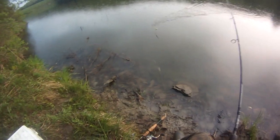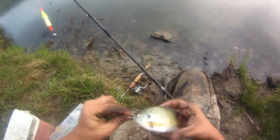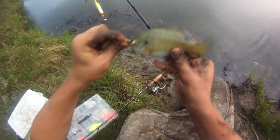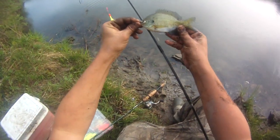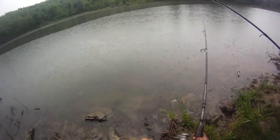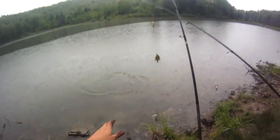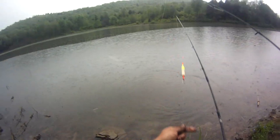Another one on the float. Pretty sure this has been a 100-something fish day. Can't wait to go count them up. Edit this terribly long video. Yeah, just a little guy. Another 5-incher, 6-incher, or whatever. Not sure which I'm going to run out of first, my nightcrawlers or time. Both are running kind of thin.